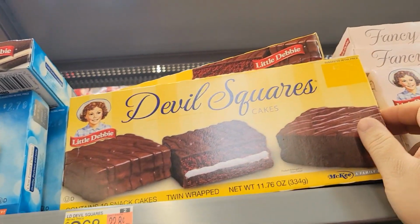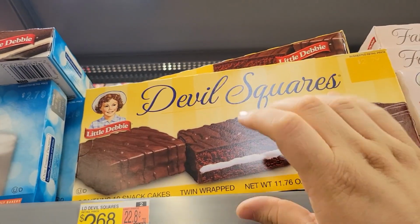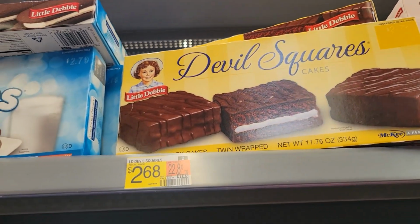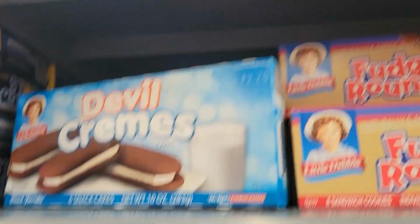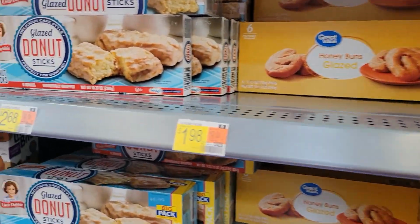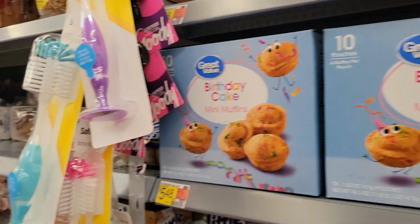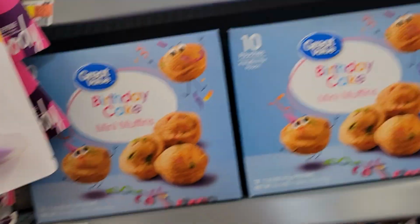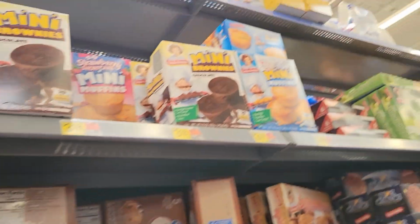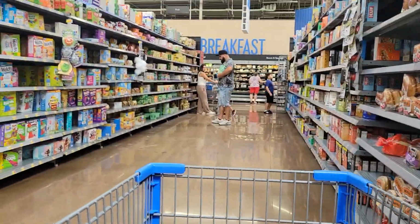Not really a good exact look at what they look like, but kind of like these devil squares, except they're in the shape of a cake. It literally feels like a piece of cake, and they usually have them at random parts of the store. I can never find them on a regular basis. Usually you gotta be there at the right moment, and boom, there it is. But yeah, unfortunately I can't find it, which is a shame because I do like those cake bites a lot.